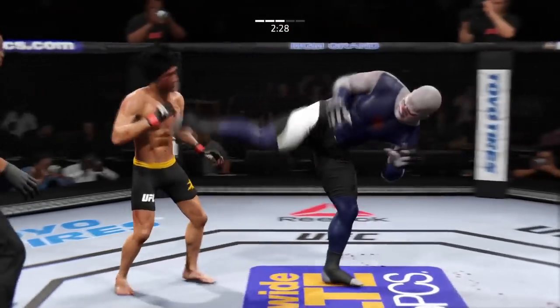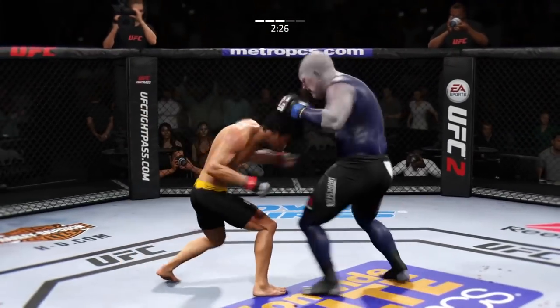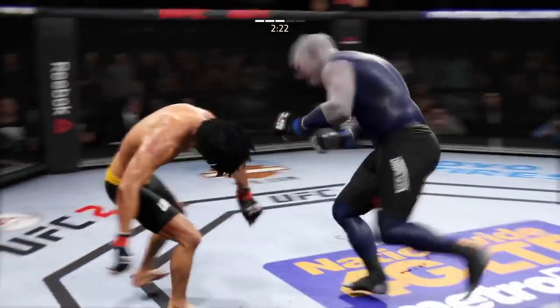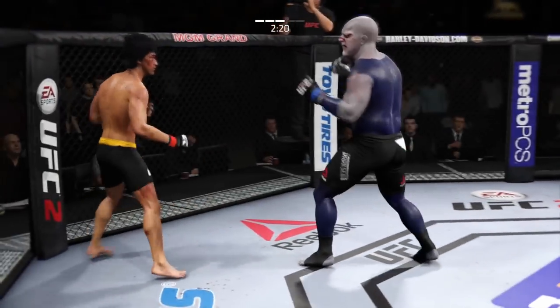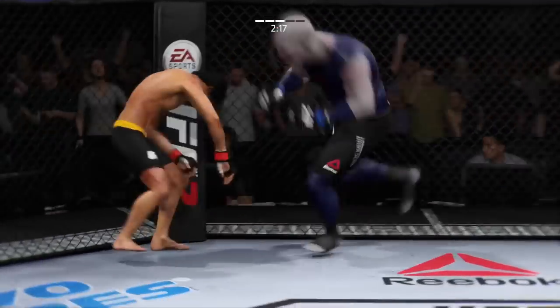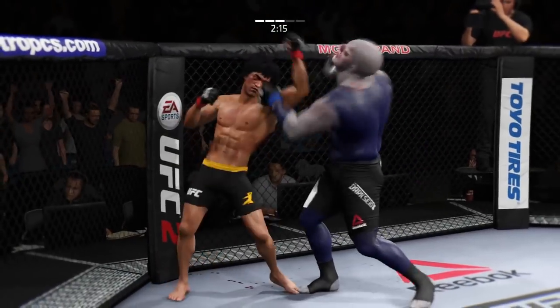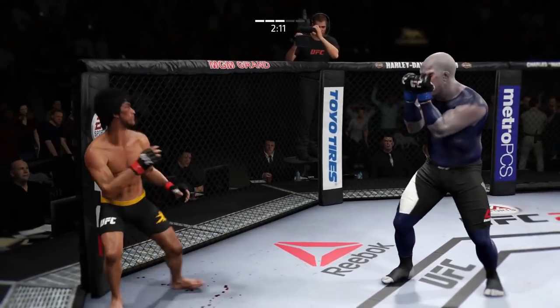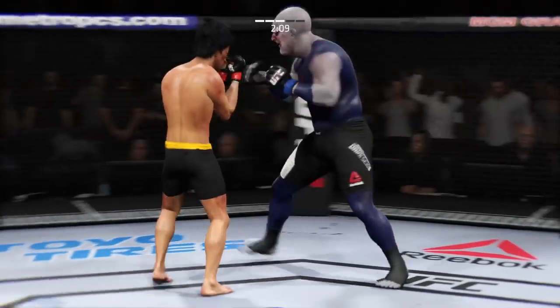Oh, he got caught there. Very nice kicks. Oh, my! He hurt him! How good is that? He's rocked! Wow, he is throwing some huge kicks here. Damaging left hand. Oh! What an exchange! Rocked him with that right hand.